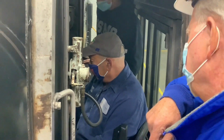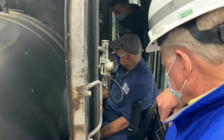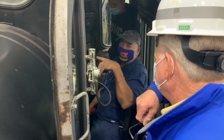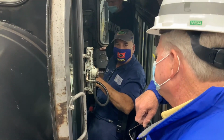This is the sand button here. Some of the engines we put a pedal in. You have a dead man switch? Nope, not on this one. No? Some of the engines have an alerter. It wants to know if you're alive now. Right. So you have to do something.